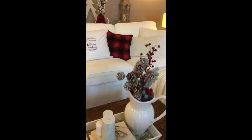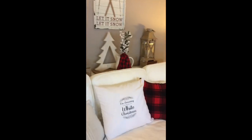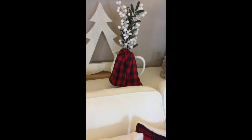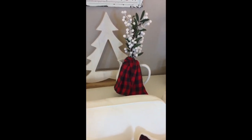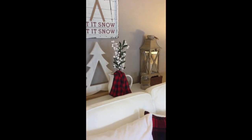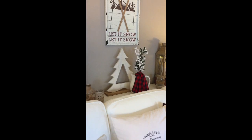And another cute thing I forgot to show you, this vase over here, see how it has that little buffalo plaid scarf? It's actually a tea towel. It just came in a pack of tea towels, and I just tied it around to add another little pop of red up there, and those are some dollar store stems that are in that vase.